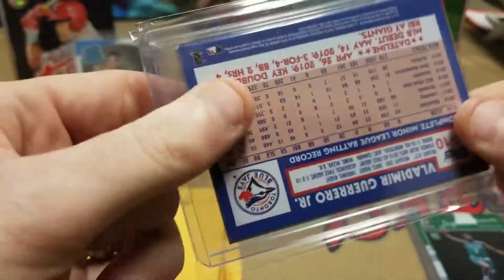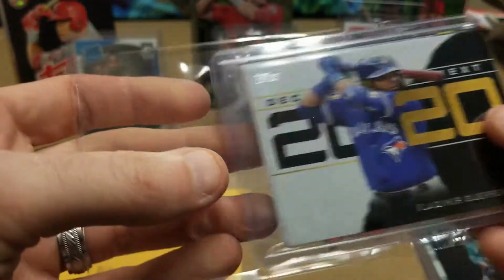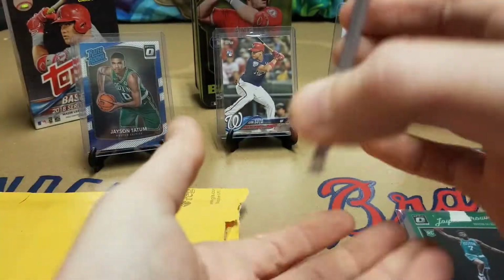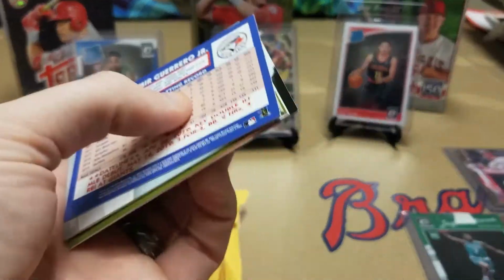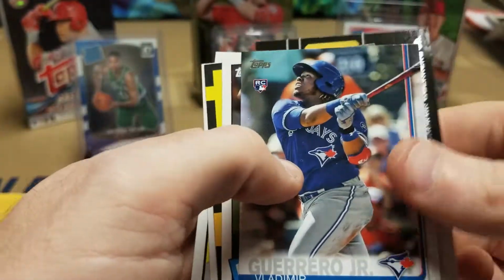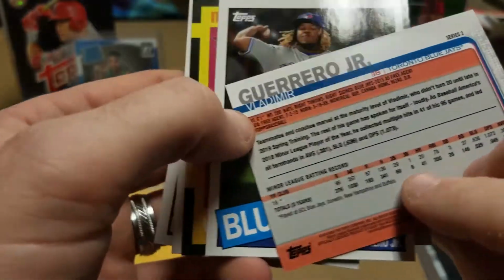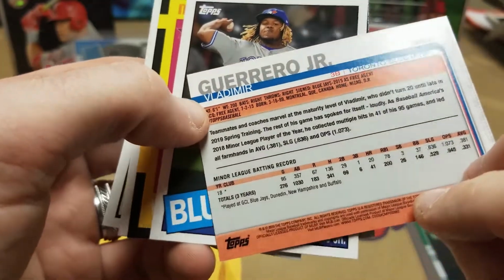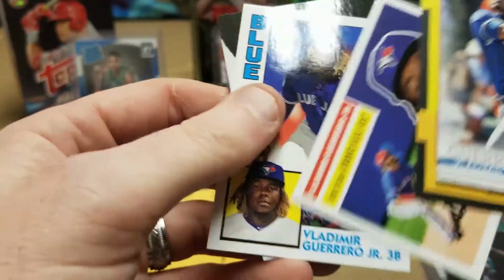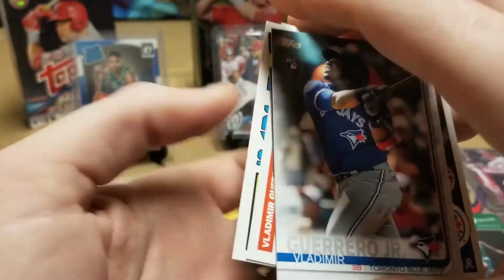So this will be some more Vladdies. There should be a nice little lot of them. I believe this is the one that had the Vladdy short print in there that I really wanted out of this lot. Here it is. The no number out of the Series 2. And then a couple more Vladdies that were in that lot. But the no number is the one that I wanted.